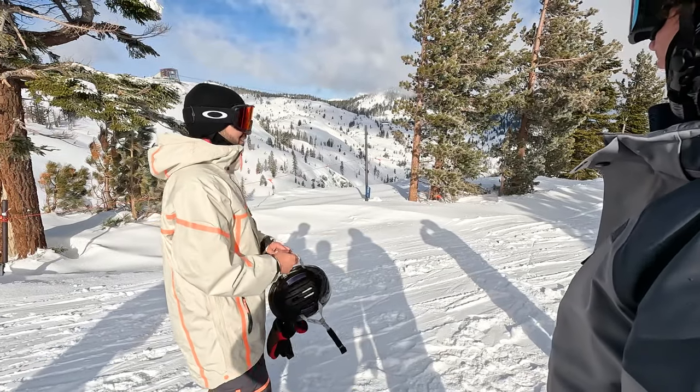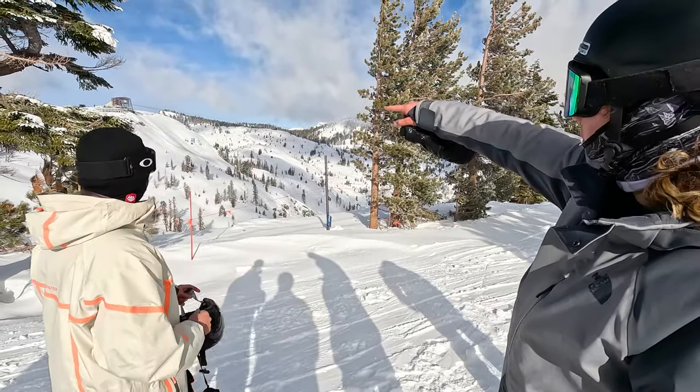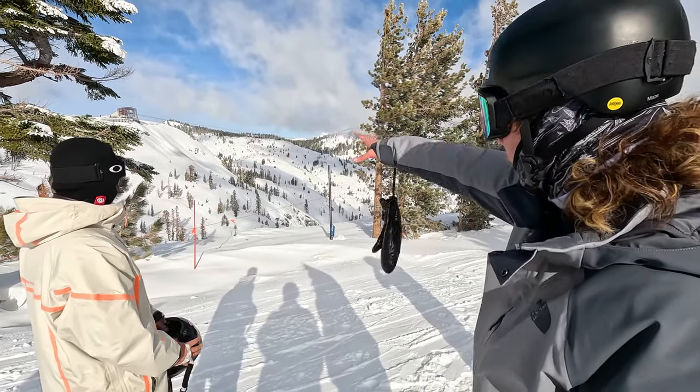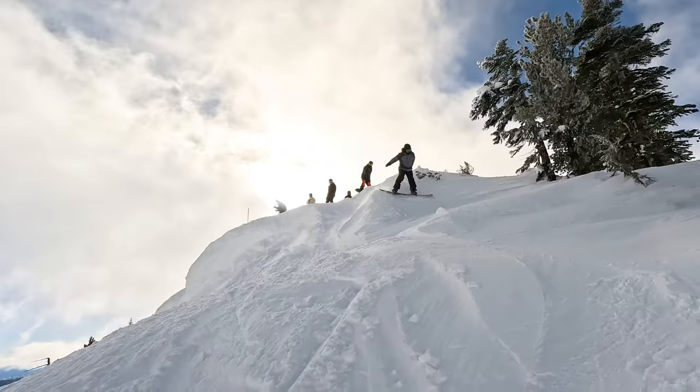There's so many chairs everywhere. Yeah, like there's like 20 chairs. You can jump off the tram station area, get snow. Oh yeah? And there's a little drop, and then it just drops right into this open bowl. Wow. Huge cliff drops though. Yeah. No way.